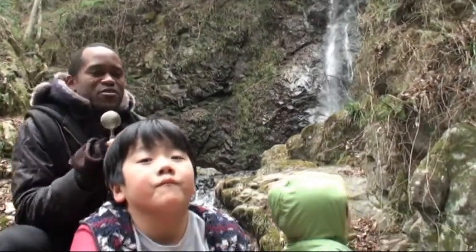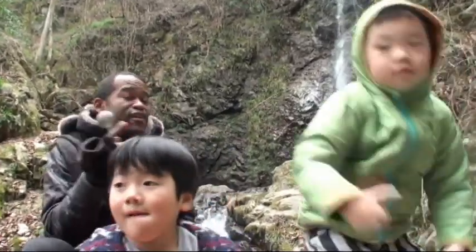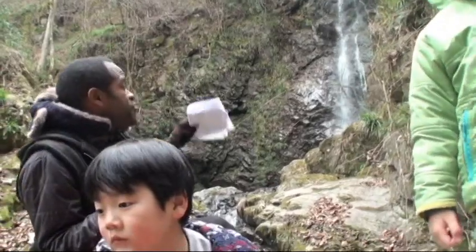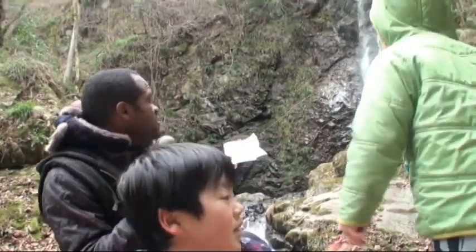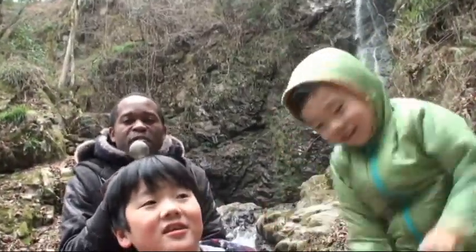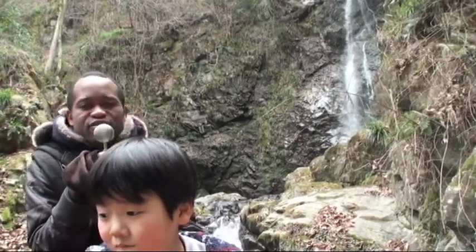Okay, we made it to Hossawa Waterfall. There's two waterfalls in Tokyo, and this is one of them. In the wintertime, it freezes over completely, and sometimes they light the whole thing up. That's usually during the Waterfall Matsuri, or Waterfall Festival, in Hinohara Village.